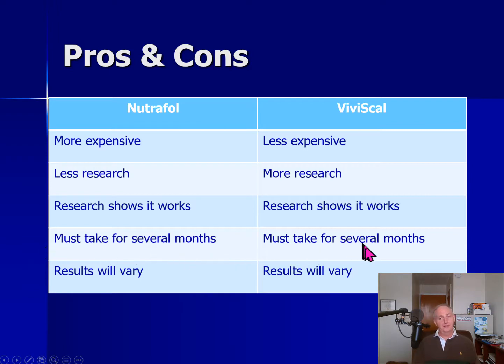Next thing to realize is neither Viviscal or Nutrafol will work overnight or in a week or in a month. It's most likely going to take 3, most likely 6 months before you're going to see significant changes in the hair growth on your head. I suggest if you're going to try either of them, grab your cell phone and take pictures of your scalp when you start taking it, 3 months later, and then maybe 6 months after that, and compare those pictures to each other. That'll tell you if it's working for you.